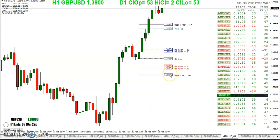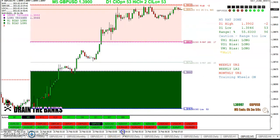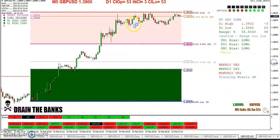We had the pivot point below the open. Price never looked down from the open here. As far as the rat zone, I wonder why this chart got scrunched up. I must have been showing somebody something. We're now in the rat zones. You might want to look for the red rats to feast. We'll just have to wait and see.